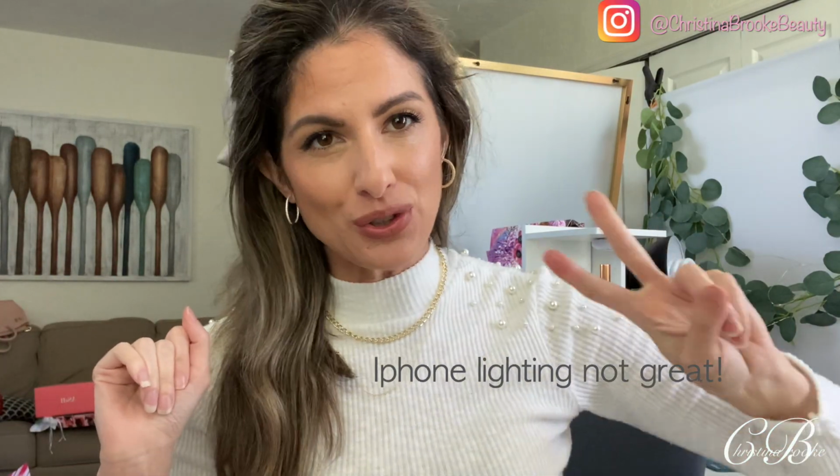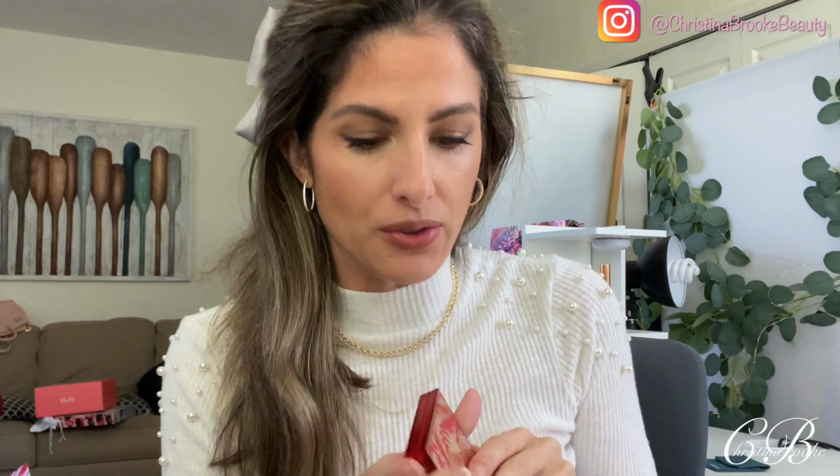Good afternoon, guys. Today is day number 2 of my 5-day challenge, and today we're starting off with a very basic eye look. So I'm going to show you guys quickly what I did because I got to run out of the house. I am so late to the office today. But anyways, this is my eye look. I'll zoom in a little closer in the bathroom so you could see it better.